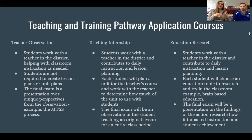We also want you to know that if you take teaching as a career as a junior, and then your senior year is open for these opportunities, then we can mix and match them. We can have you doing the observation first semester and the internship second semester. It's really based on what grade level you want to be in and what you're comfortable with.